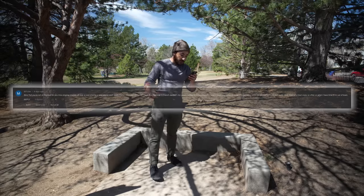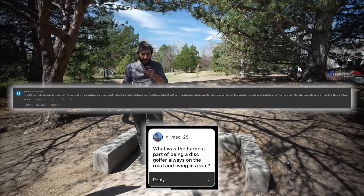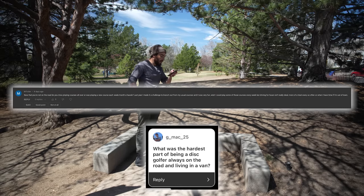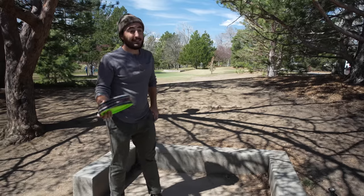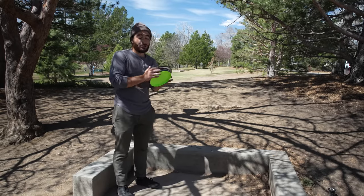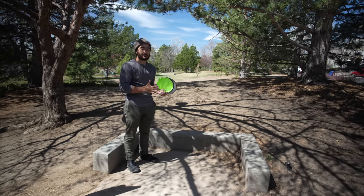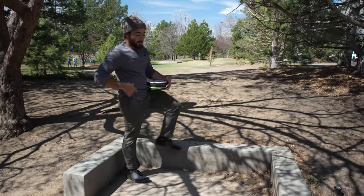Next question comes from GMAC as well as M Fuller. Now that you're not on the road, do you miss playing courses all over, or is playing a new course each week or month a hassle? And what's the hardest part of being a disc golfer always on the road? Honestly, you spend about 20 to 30 hours a week just living, trying to find where to sleep, trying to find bathrooms, showers. You have to restock your food a little bit more often than you do in your apartment. But I did love traveling.